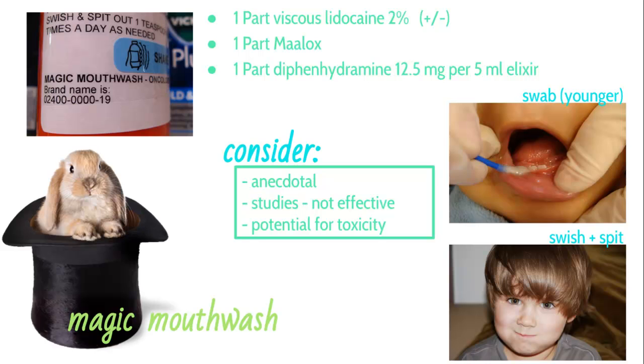So here's my thought on this. If you're going to prescribe it, if the parents feel like it's very helpful, if you have a ton of oral sores and you're having a hard time keeping them hydrated, I would prescribe, first of all, a very small amount. So just prescribe just enough for the first day or two. And second, don't even tell them to do a swish and spit if you don't think that the parents and the kids can really handle that. Just tell them to swab it on the oral sores. That should take away pretty much any potential for toxicity and hopefully provide a little bit of relief to the patient.